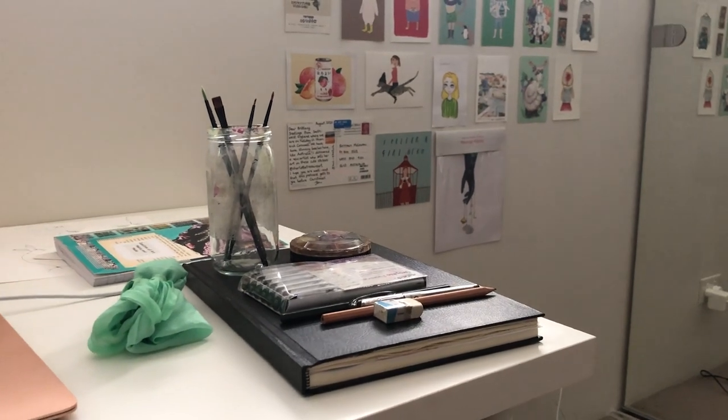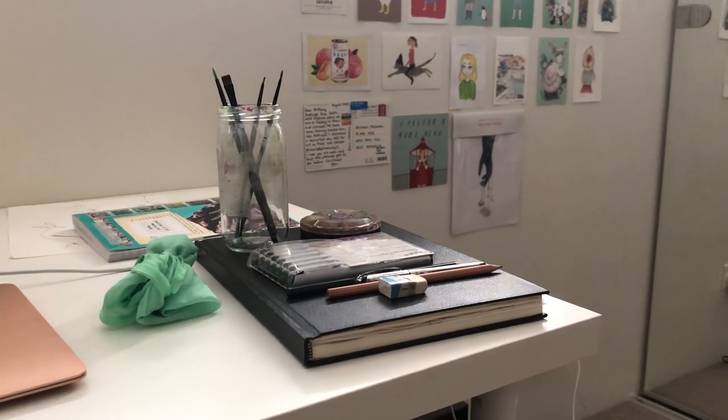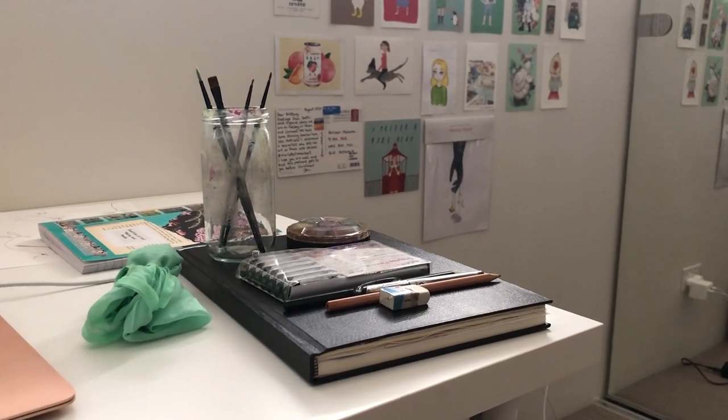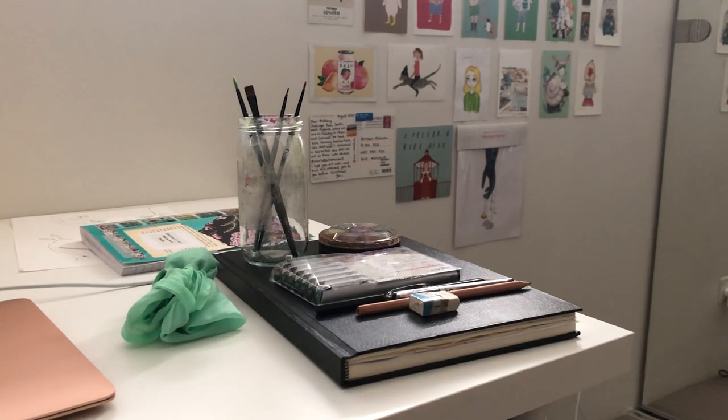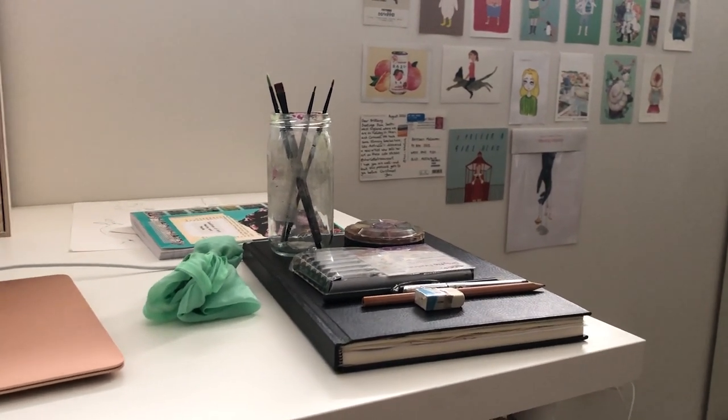So I packed all the items last night that I needed for my class today. So some watercolors, and then I've just got some pencils and an eraser, and then some fine liners. So the teacher said that we're going to be drawing down at the river.